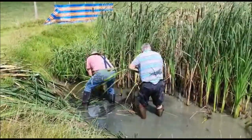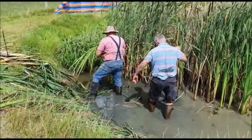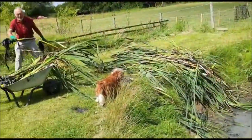Niece and Larry come up for the weekend, and Grandma Jean and Grandpa John come down, so I'll put them to good use to help me declutter the pond.